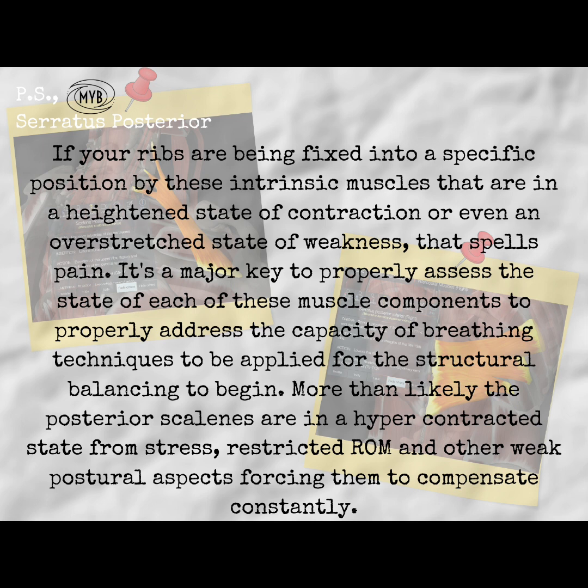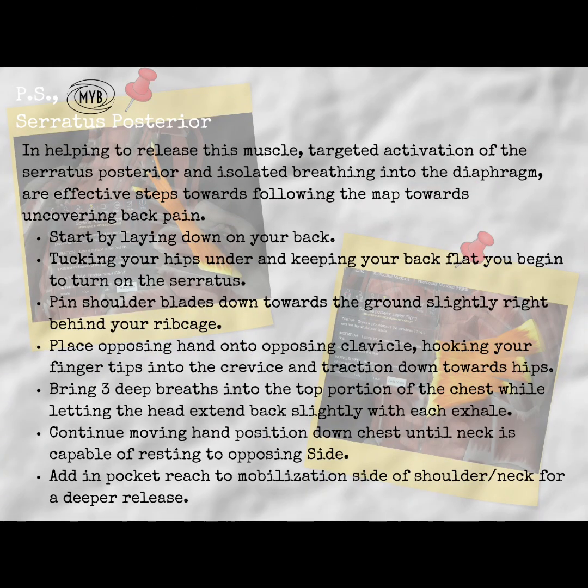It's a major key to properly assess the state of each of these muscle components to properly address the capacity of breathing techniques to be applied for the structural balancing to begin. More than likely, the posterior scalenes are in a hypercontracted state from stress, restricted range of motion, and other weak postural aspects, forcing them to compensate constantly. In helping to release this muscle, targeted activation of the serratus posterior and isolated intrinsic breathing into the diaphragm are effective steps towards targeting the underlying map towards managing back pain.